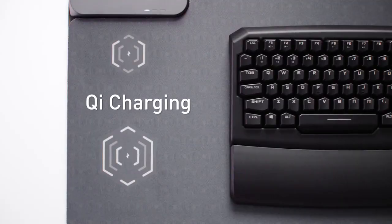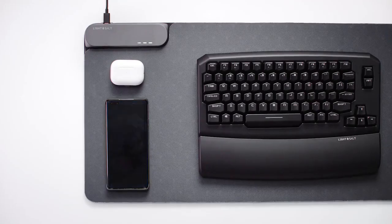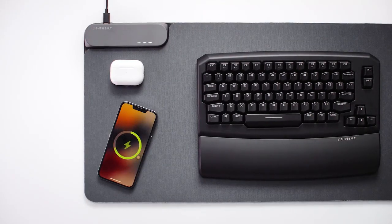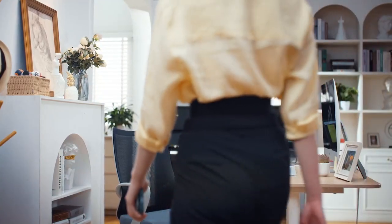The QI charging zone provides convenient wireless charging for your smartphone, headphones, and other QI-enabled devices. With multi-strand winding and an extended charging zone, it allows you to place your phone freely and enjoy 18-watt fast charging without overheating concerns. But it doesn't end there.